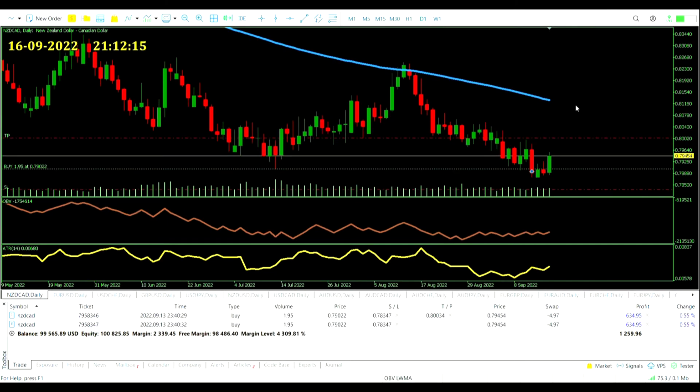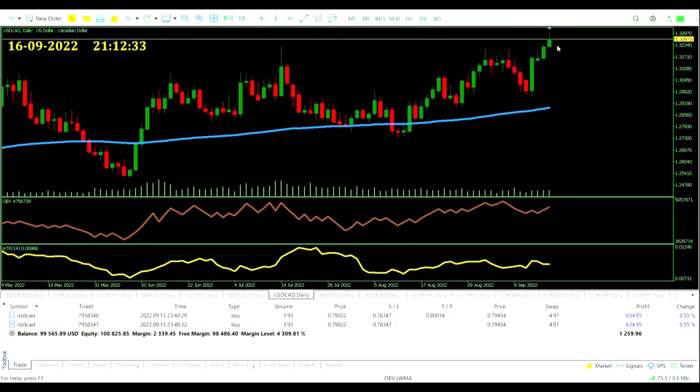Day 15, it's the end of the week, and it's a nice day for our New Zealand dollar, Canadian dollar trade. Up we go to the green. Currently, both trades around about $635 up. That's what we like. And the US dollar, Canadian dollar did push higher, but I still don't know if I want to get into it. We've still got room on the divergence.